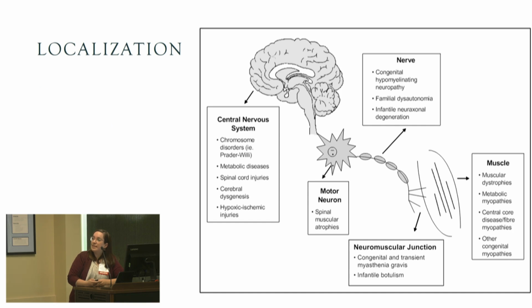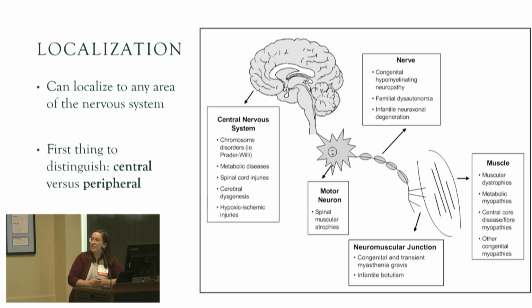And the next most important step in hypotonia, when you're thinking about what to do next, is trying to localize the lesion. Unfortunately, hypotonia is kind of complicated. It can happen due to problems in any part of the nervous system: brain, basal ganglia, brainstem, cerebellum, spinal cord, all the way down to your peripheral nervous system, your motor neuron, the peripheral nerve, muscle, neuromuscular junction.